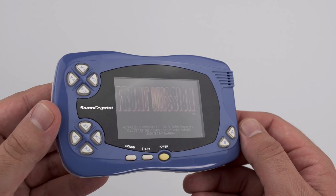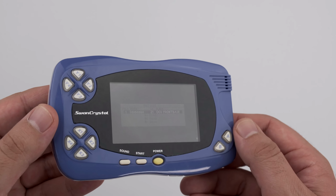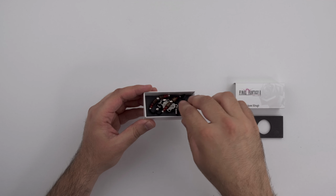But if you're one of the lucky guys that lives in Japan, you can get one for a way lower price in physical retro game shops, like $30 loose and in mint condition.